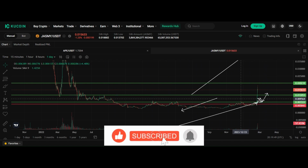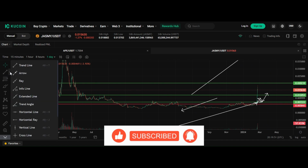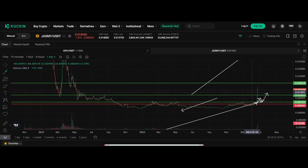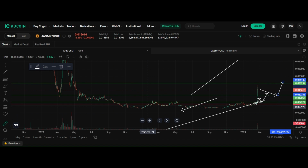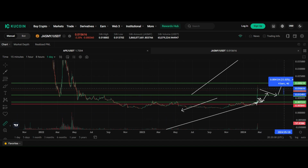Now, if that is to happen, we could see potentially Jasmy do something like this at some point, followed by another move back up to the upside, and that should take us well above 2 cents. Now, if that was to happen, I've just brought out the measuring tool.